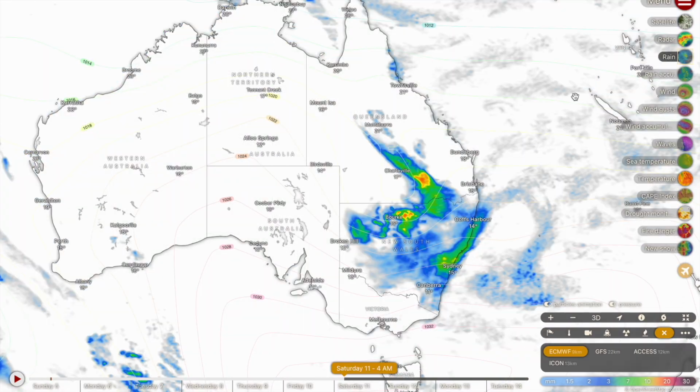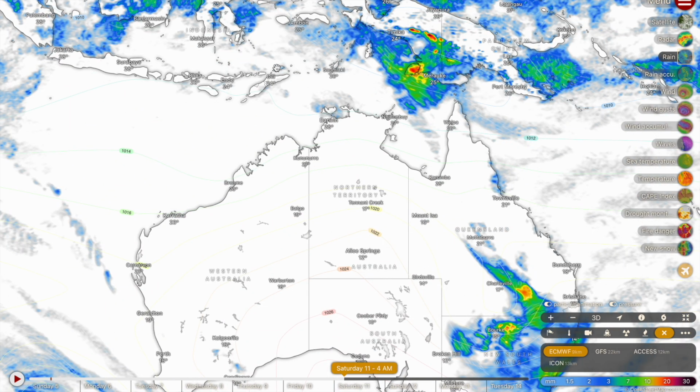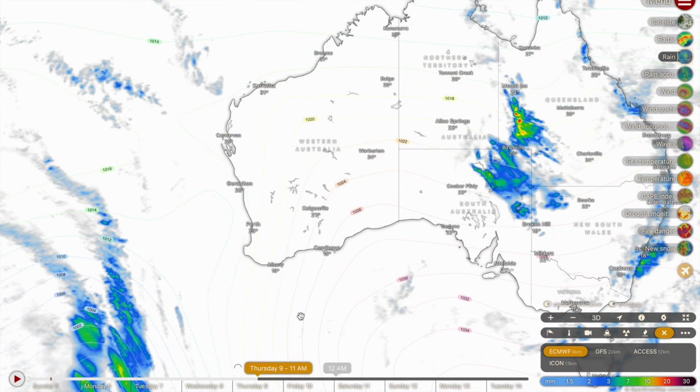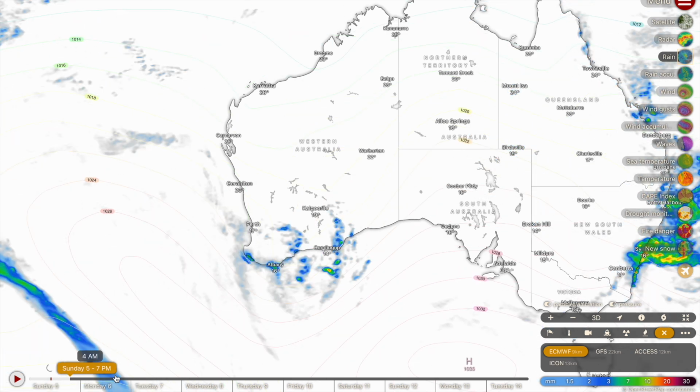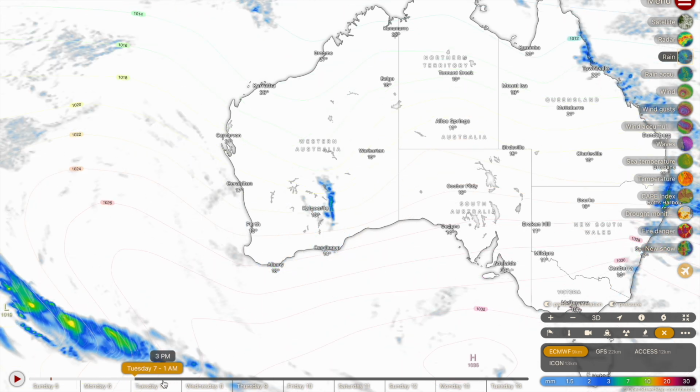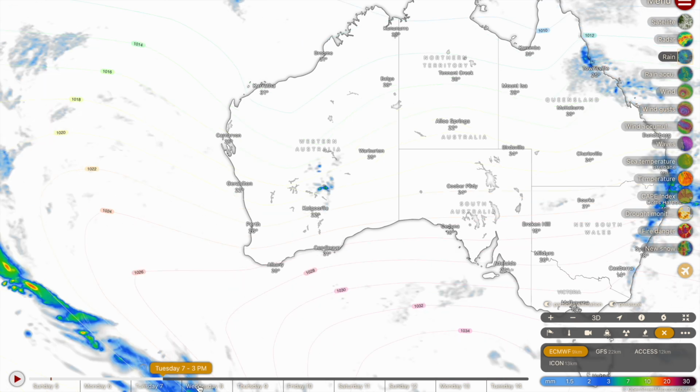Now, before we go and take a look at the tropical cyclone expected to develop in the Arafura Sea, we're going to talk Western Australia. I'm obsessed with the Western Australian weather right now. We do actually have a couple of showers and storms moving south around Albany to Esperance at this time, but they'll be easing off throughout the course of today. And there is actually a slim chance of showers in Perth today, tomorrow, and through to Tuesday as well, when they should hopefully start to ease off.